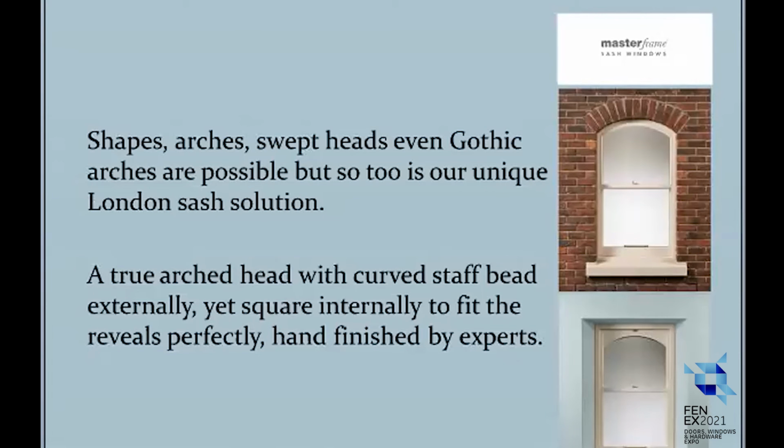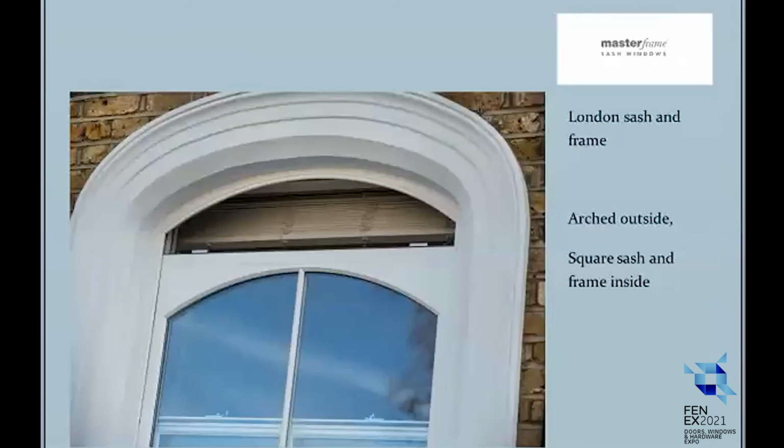Now I mentioned London sash a few seconds ago, and you can have any shape really that you wish. Very few are not possible. However, our London sash is somewhat unique and takes some beating. It's a true arched head externally with a curved staff bead, and yet internally it is a square-edged sash and a square-edged frame. Here's one in situ in London.